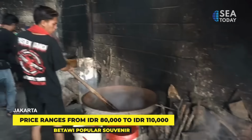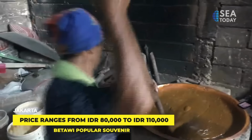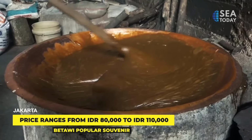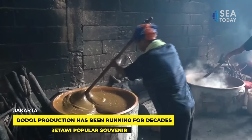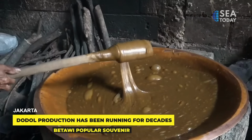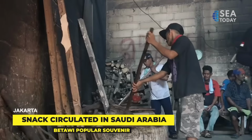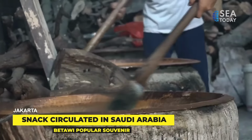Betawi dodol made by Mamas is sold at the price of 110,000 rupiah per baking tray and 80,000 rupiah for a smaller size. This Dodol Betawi kitchen has been running for decades and is well known by many people. The dodol is not only marketed in Indonesia, but it has also circulated in Saudi Arabia.